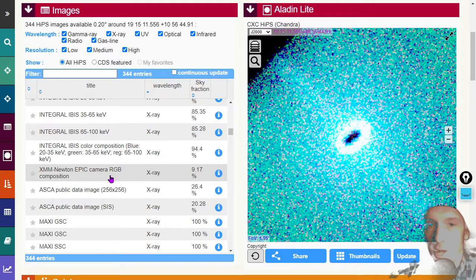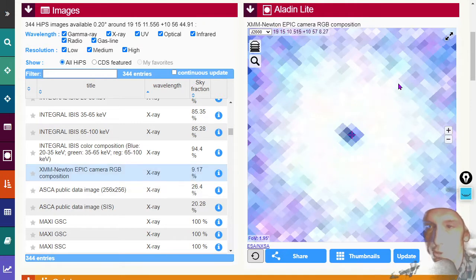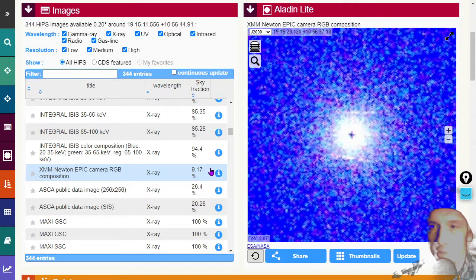Interestingly enough, when we look at it on the XMM-Newton, it looks a little bit differently here. Perhaps it's because it's precessing. Keep in mind, folks, all rotating objects precess. So when you spin a top, you'll notice that its axis tilts the same way the Earth's axis tilts over about 24,000 years. And perhaps this one's doing the same thing. But in any case, that's some other X-ray data there, the XMM-Newton. The first one we showed you was the Chandra.